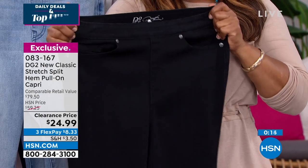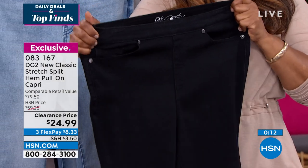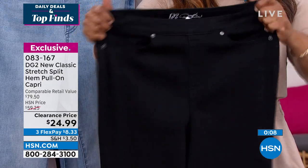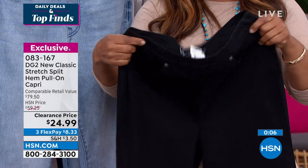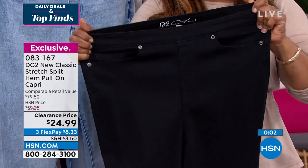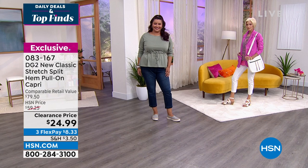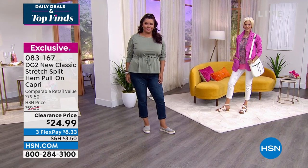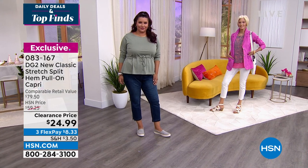Of course, the price is the dip your toe in the water price that if you've never tried DG2 before, this is the time to do it, especially if you're looking for something cute to wear on your bottom this summer. This is going to be the perfect pant to travel in if you're in a plane or you guys are taking a road trip trying to get that last minute summer vacation in. I wanted to show you how easy that waist is and how it gives and how it stretches.